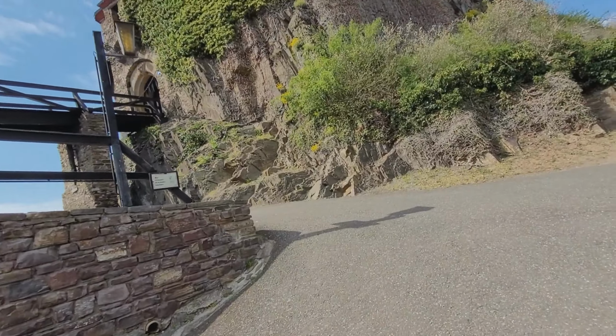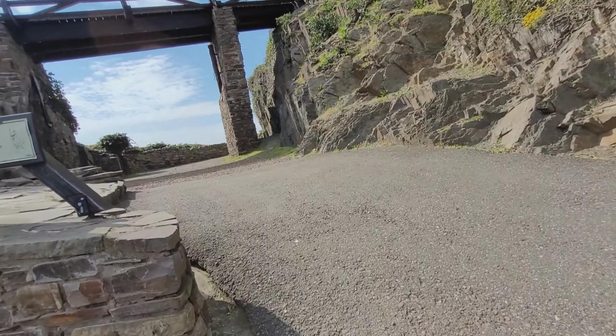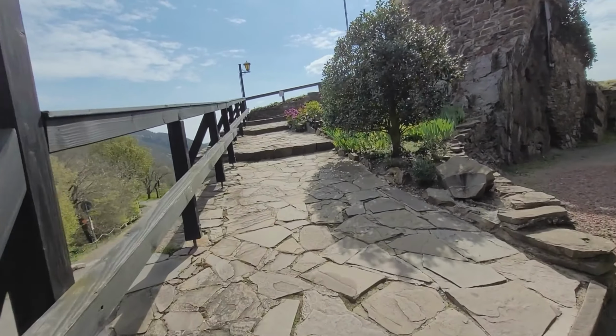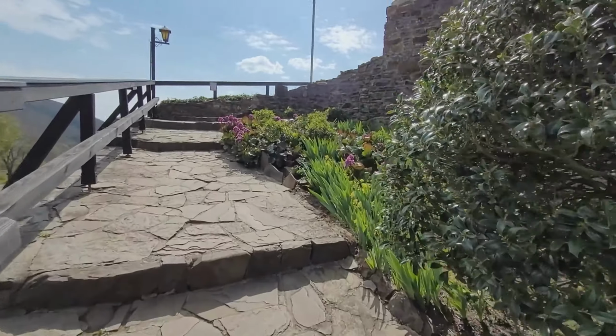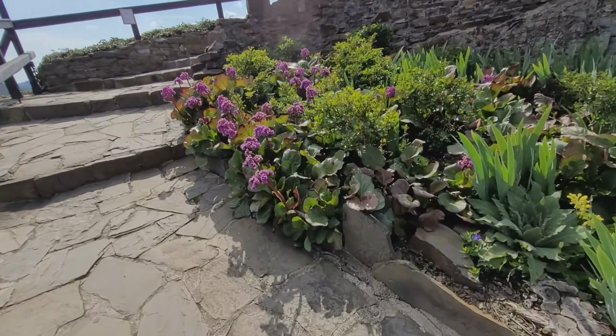We're going up. Are we really going up? That's a question. I think it's close here. So this is the stairs going up. Look how the blue is. Look how the flowers are.